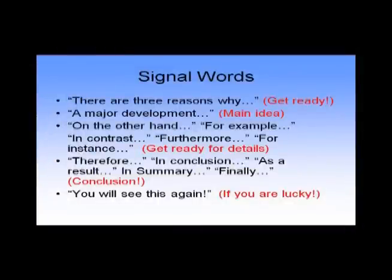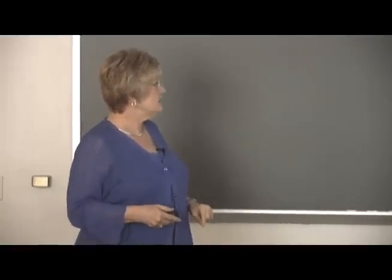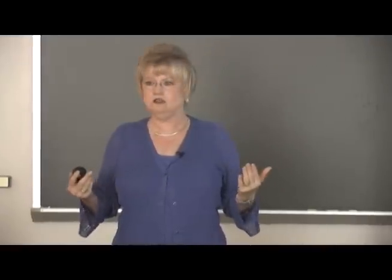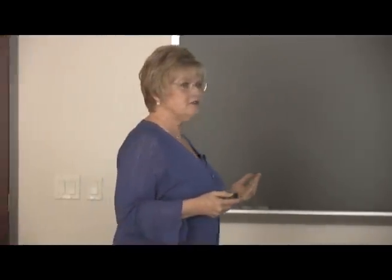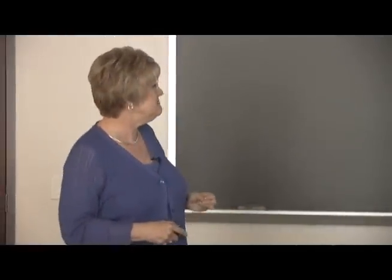These are words that introduce examples. On the other hand, compare and contrast, right? For example, in contrast, furthermore, for instance. So those clue you as an example. Put EX period, and then you've got your example in your notes. Therefore, in conclusion, as a result, finally, these are conclusions, and you need to note that in your notes because conclusions are pretty important. So one of the things you're going to be doing as you listen in class to lecture is you've got to really sharpen those listening skills and be watching for these key words. If you're lucky, professor will say, you're going to see this again, right? Meaning, this is going to be on the test. That means put a big star by it, right? This is something you need to really make sure you remember.